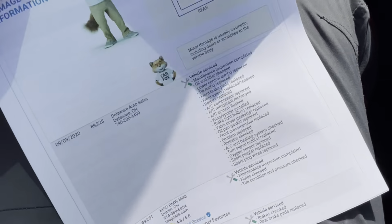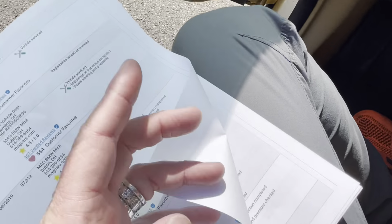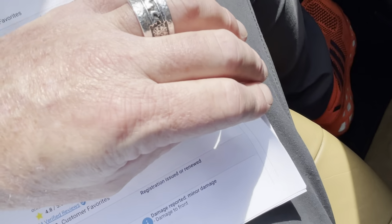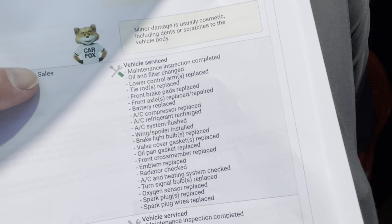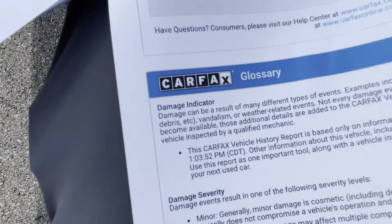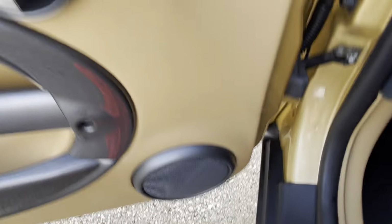There's the damage entry. It's again at the back page. Sorry, making everybody dizzy. Right here it says damage reported, minor damage to front. Okay, it's not an accident, it's a damage report. And it shows the big graph here of the front, which was the right front corner for the suspension stuff, which was when all of this stuff was done here that I talked about, and it's all summarized right there. And the rear brakes, and then this was actually, I think, when the key was made. Okay, so like I say, I know a lot about the car and just about everything about it and when everything was done.